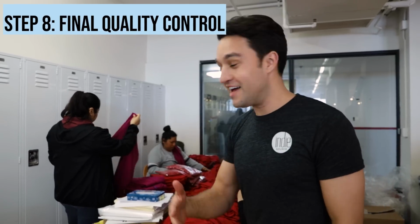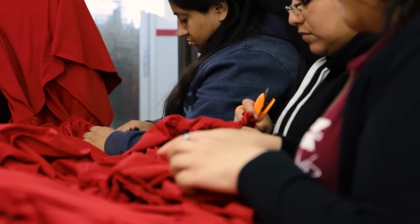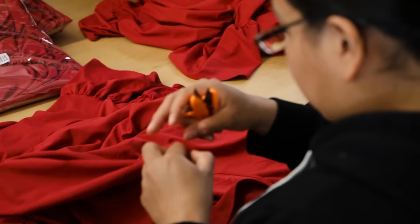All right, cool. So then the last thing, when we're done on production, we're finishing up with some trimming, final QC, and making sure that everything's good before the garment goes out. Awesome, guys. I hope you enjoyed this video and you were able to better understand the whole entire cut and sew process. As you can see, there's a lot of steps involved with bringing your idea to life, and I hope we made it a little bit clearer and better understood.